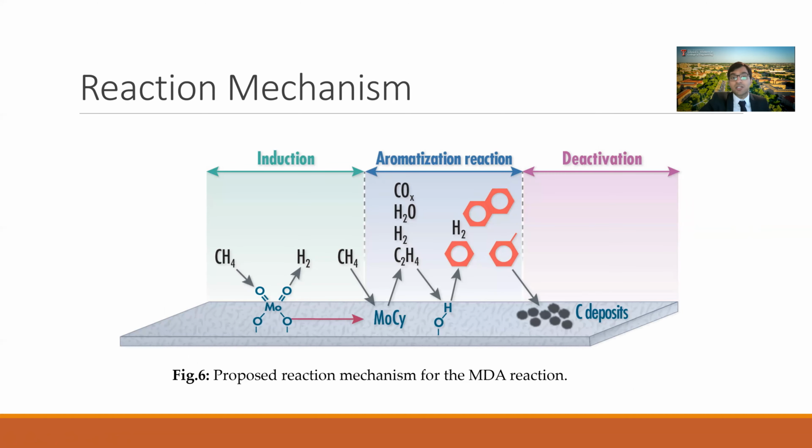To give you a little bit more insight into what's actually happening on the surface of the catalyst, here is our reaction mechanism, and in gray over here, this is the surface of our catalyst. So in our induction step, methane actually reacts with our metal, our molybdenum oxide, to form what's called molybdenum carbide, a metallic carbide, and this is what actually helps our reaction take place. So this is a very critical step, the formation of our metallic carbide. This methane then reacts with this molybdenum carbide to form C2 species. The C2 species will then go on and react with the Bronsted acid sites to form benzene, toluene, and naphthalene.